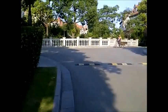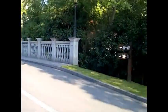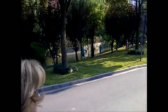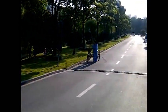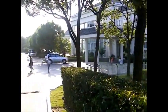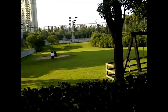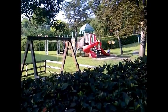Bye-bye. Here's some of the neighborhood. It's a very nice neighborhood. Obviously a lot of expats here. This is a Montessori school. Yeah, Montessori school here. The playground and some tennis courts.